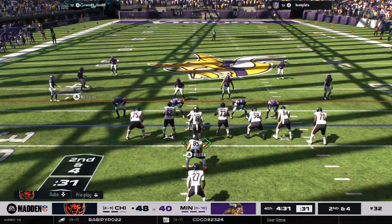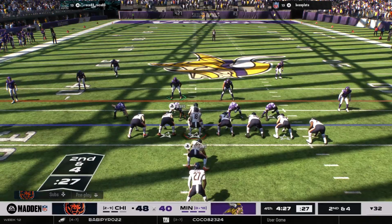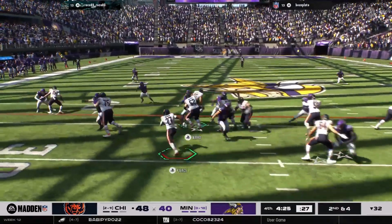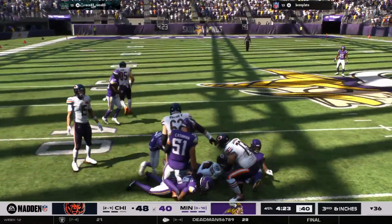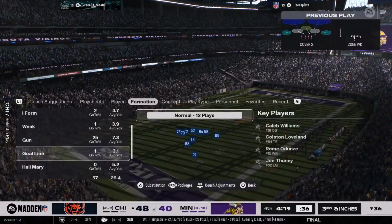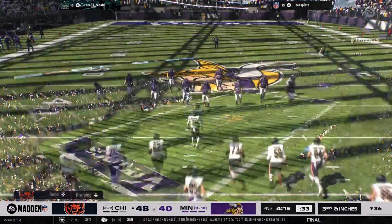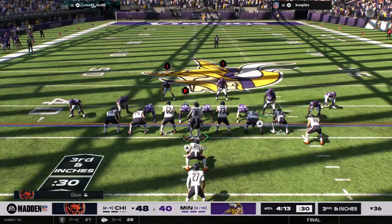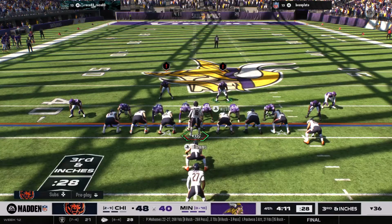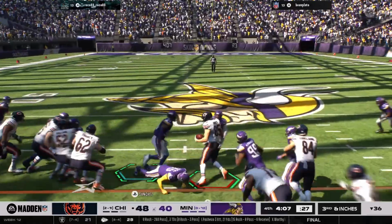Second down and 4. Pierce now up the middle. Takes this one across the 35 to the 36, a gain of about 4. And this is the worry because sometimes you get a little too predictable in spots like this. You know you're going to run the ball, but they know you're going to run the ball as well. And now you look up and you're staring at an important third down.